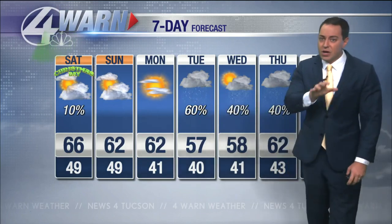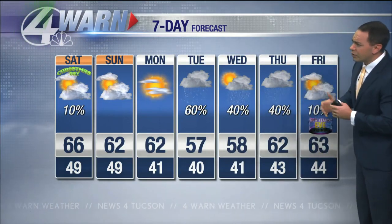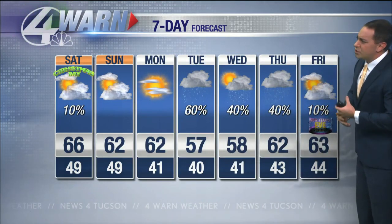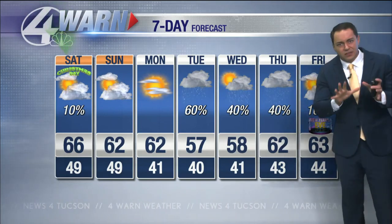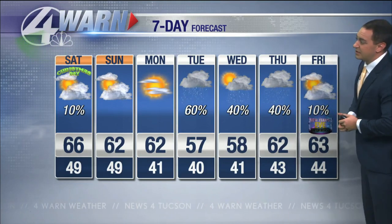All right, so 7-day forecast for you. Christmas Day, going to be cloudy, small chance of rain during the evening, 66 for a high temperature, so still slightly warmer than average. We'll be back to average, though, as we get into Sunday and Monday. No real good rain chances there. It's going to be Tuesday and Wednesday, Thursday that those rain chances return out there. And I think it's even going to be extending a little bit into New Year's Eve.